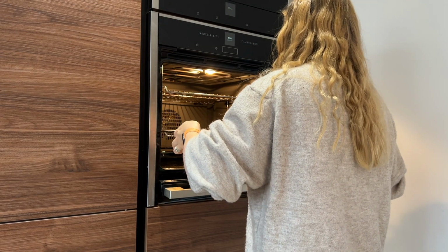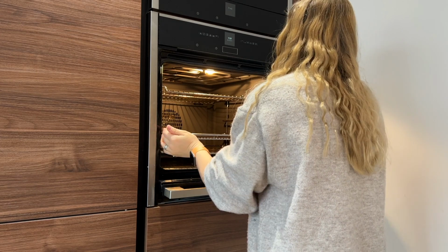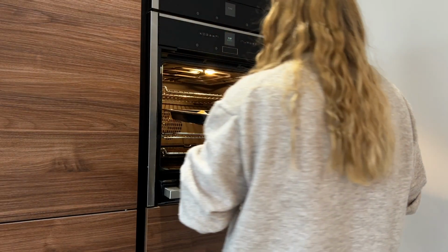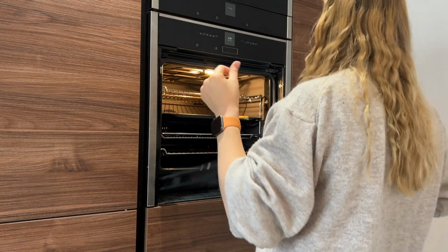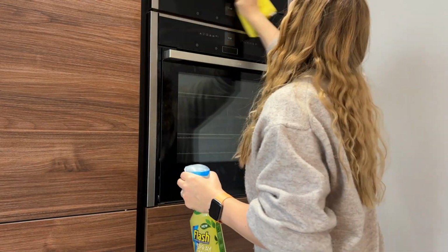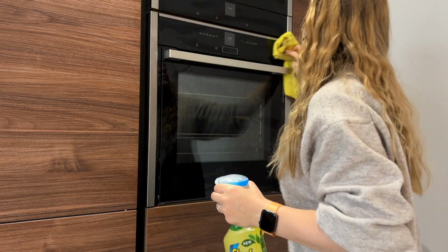So what does everybody use to clean their oven? I need to work out if I can detach the door from my oven to be able to clean it properly, and the glass inside. This oven does have a self-cleaning function, but it takes like 2 hours, and that's a lot in terms of paying for electricity, to let it sit there for 2 hours cleaning itself.